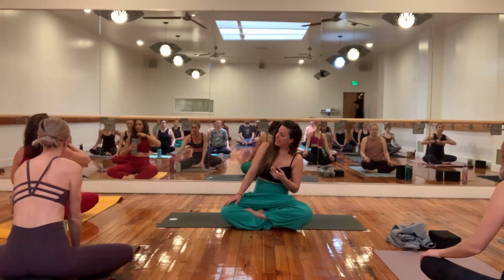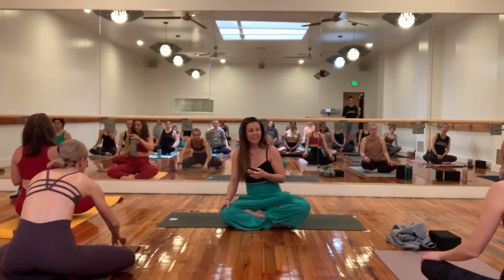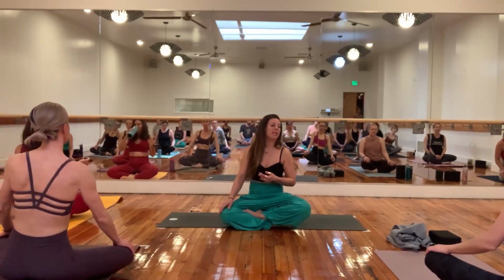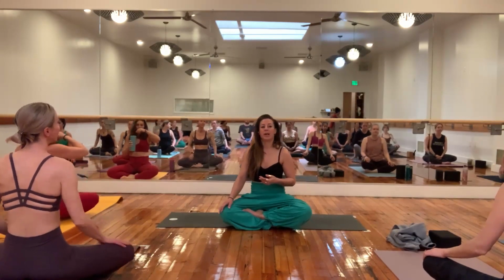So here in this cross-legged position, start to shift a little bit on your block. You can shift side to side and forward and back. There's plenty of room, speckle dust. Feel free to come on in. And just a block today is great.